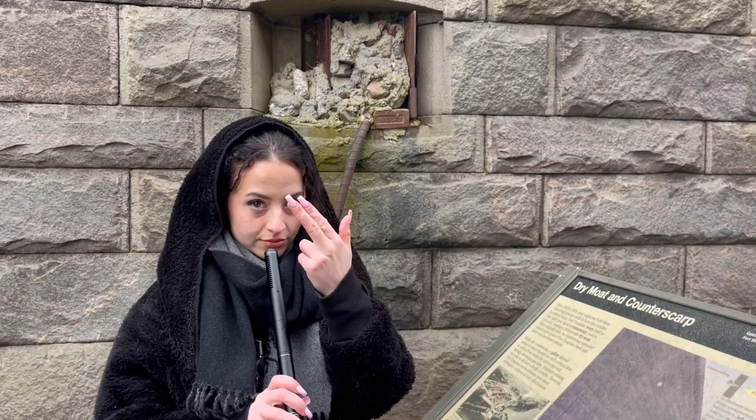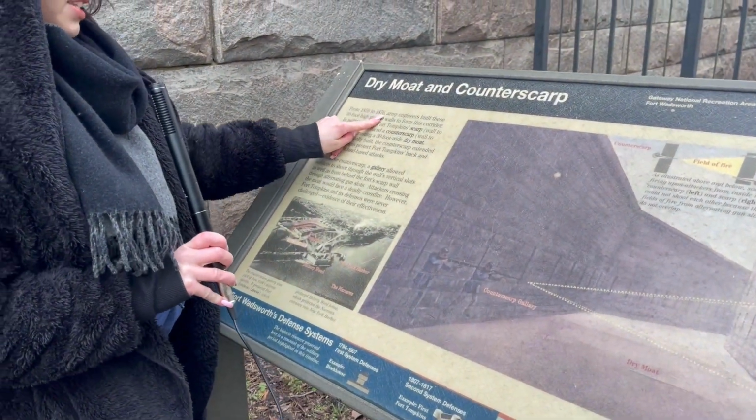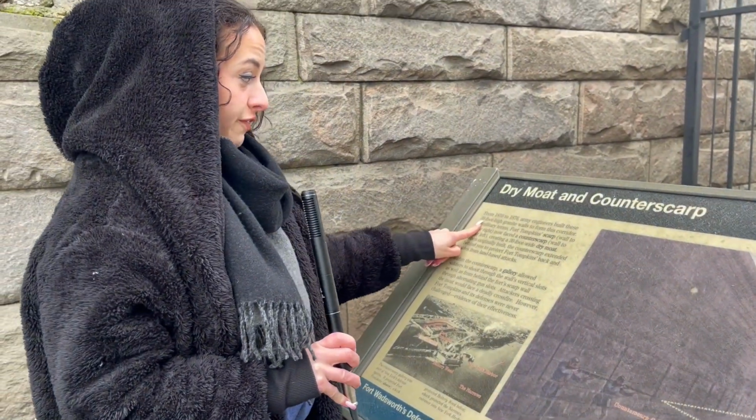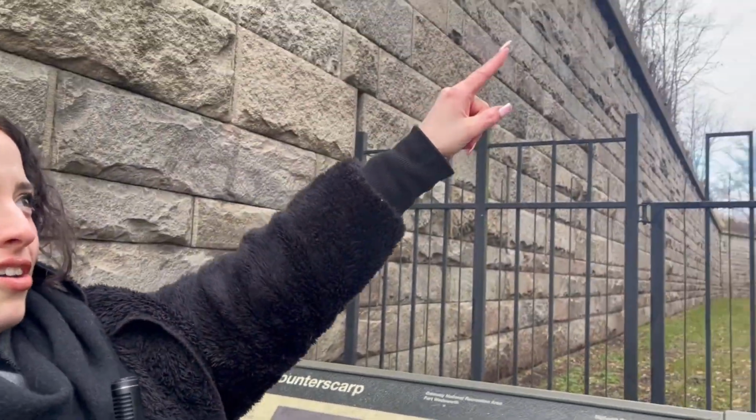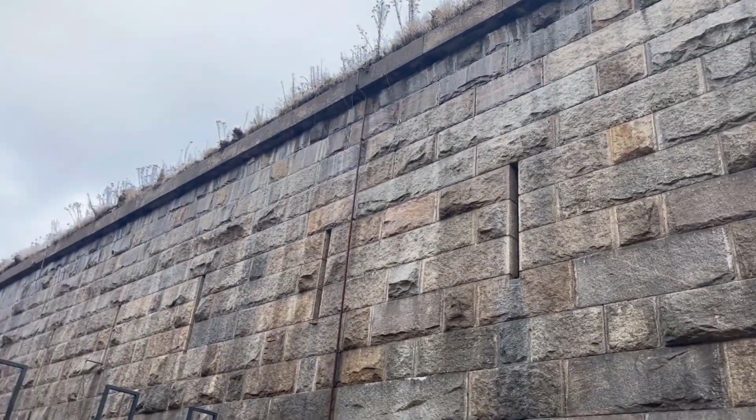In 1779, the British used Fort Wadsworth as its prime defense for the rest of the Revolutionary War. It was also used in the War of 1812 and the Civil War. Check this out. From 1859 to 1876, Army engineers built these 30-foot high granite walls. Check it out. This one over here to the right. All right, and the one over here to the left.